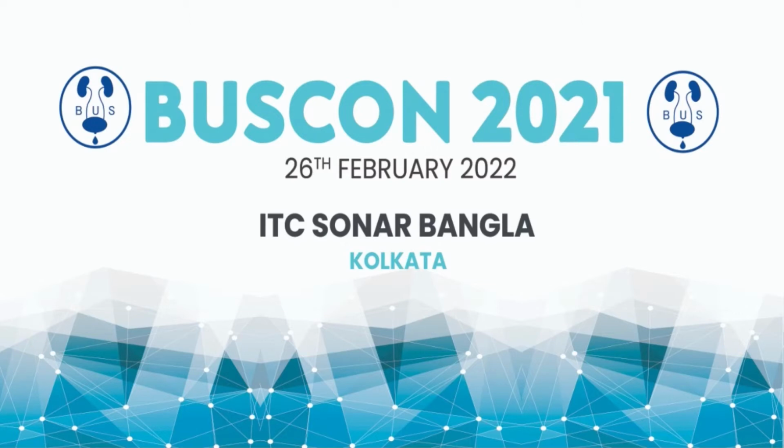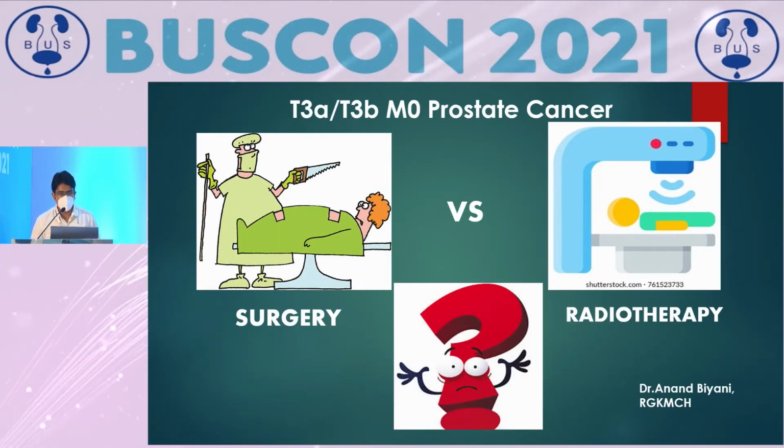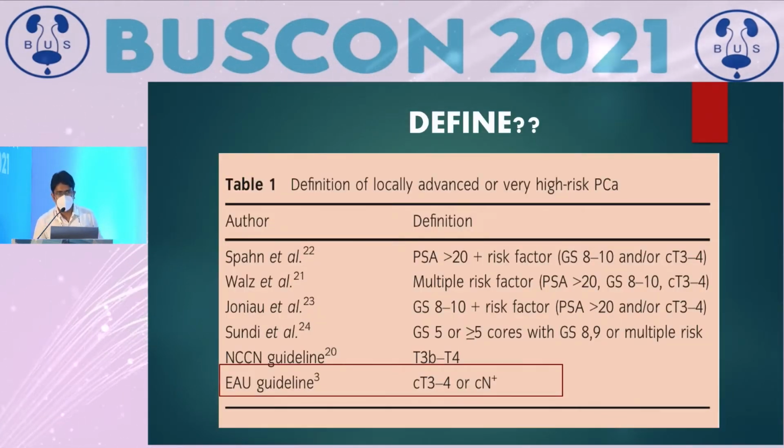Good afternoon, everyone. Today we are going to witness a big fight on a topic which has been a debate since long. Surgery versus radiotherapy, T3A, T3B, M0 prostate cancer. My name is Dr. Anand Biani and I'm going to speak on surgery for the above case. So where do we define the T3 cancers? It is basically defined in case of locally advanced cancers, but locally advanced itself has varied definitions, as seen in the varied studies as well as the international guidelines. We'll stick to the EAU guidelines, which has cT3, T4, and clinical N+.